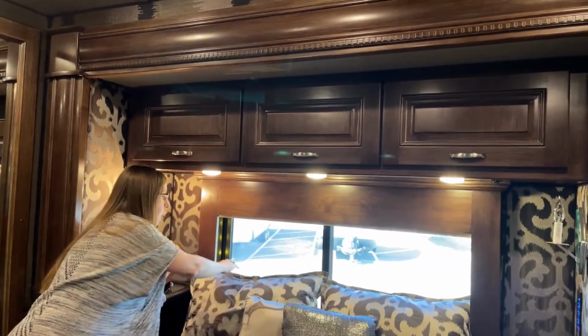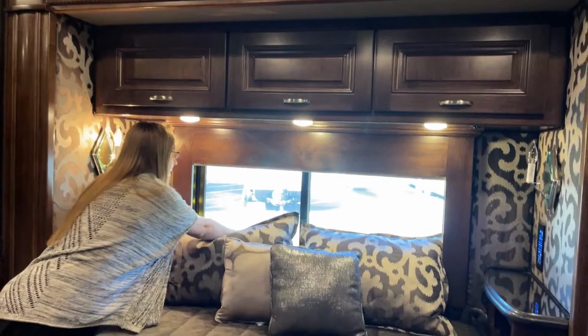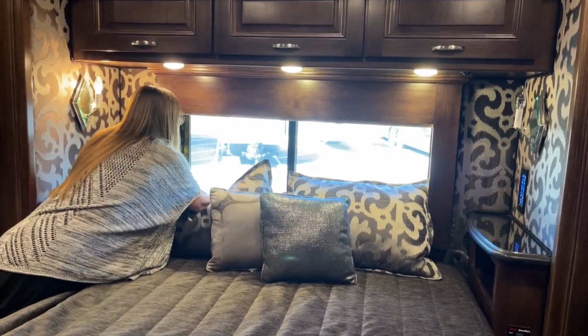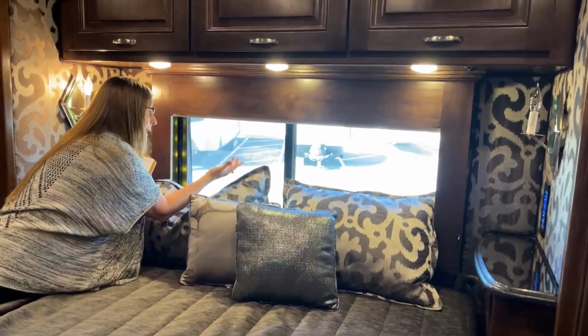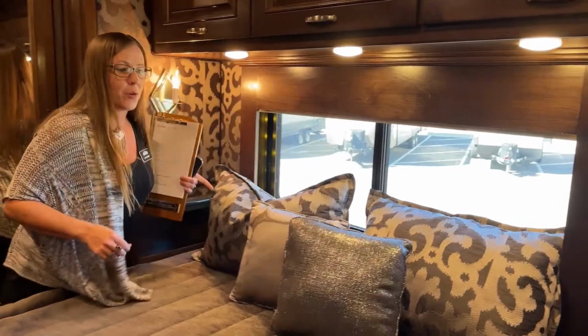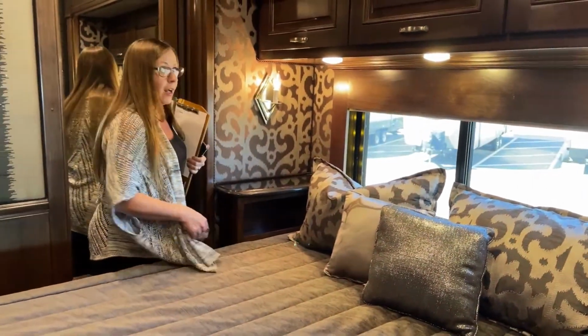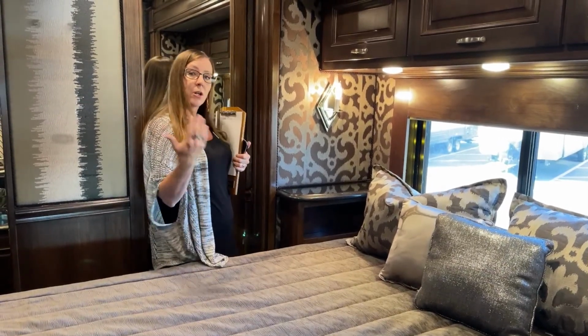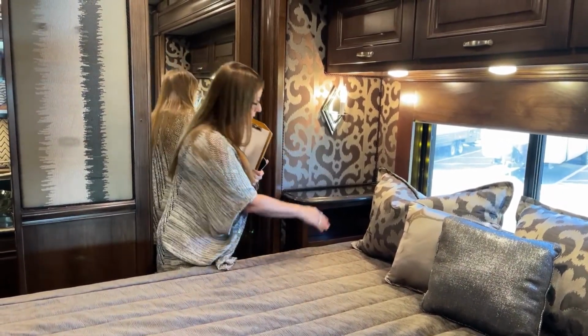You've got a window that opens here behind the bed. This is just a really nice feature, and I love the way that this pops open because it actually will allow you to have it open at night even if it's raining, so you can still get some fresh air in this bedroom. Of course, on these really high dollar coaches, for instance the King Air, they're going to these non-window bedrooms, and I really like to be able to get fresh air in here.